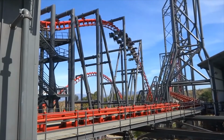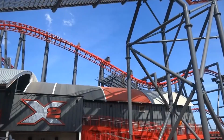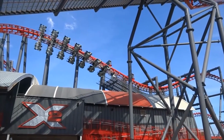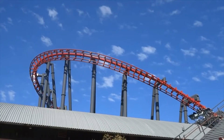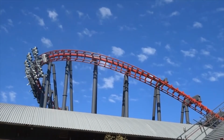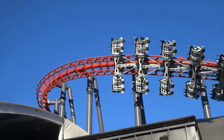Overall, X2 is a coaster that every coaster enthusiast on Earth needs to get out and ride someday. It is one of the craziest roller coasters on the planet. It's ridiculously intense, and that first drop is just out of this world. You have that last Raven turn, which is incredibly violent. This is not a roller coaster for everyone.